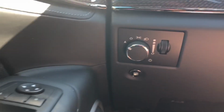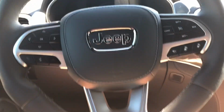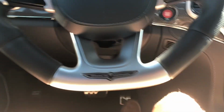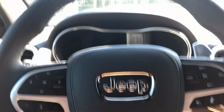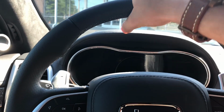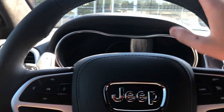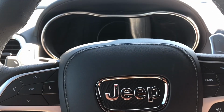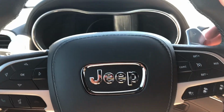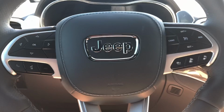It also has an automatic lighting system for the headlights, so you don't have to mess around with your headlights or anything. And look at this steering wheel. You know you are in the TrackHawk because it tells you right here that you are in a TrackHawk. This is a leather stitched steering wheel, and it just feels great in my hands. It's not going to slip too hard. It does come with an 8-speed transmission here with the paddle shifters. It is automatic, but you can use the paddle shifters. And it does have a bunch of Bluetooth features.